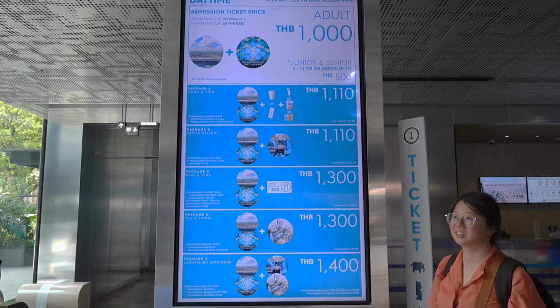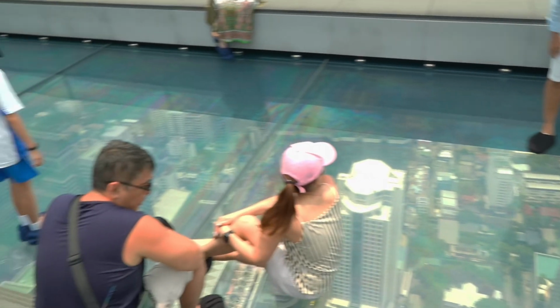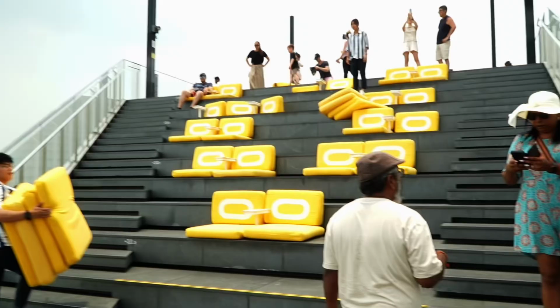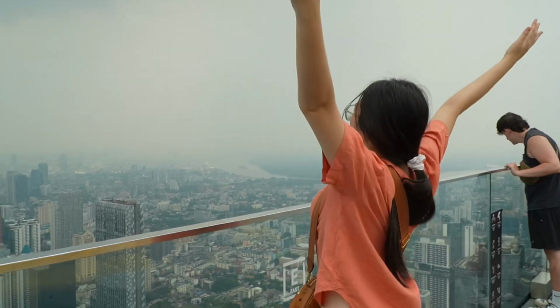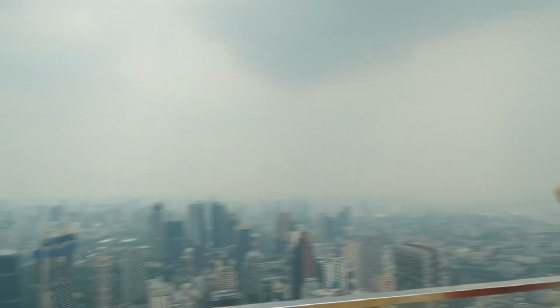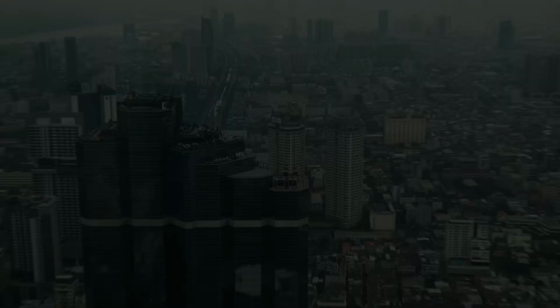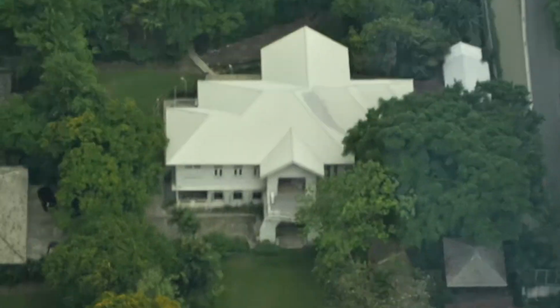Upon buying the standard ticket at 1000 Thai baht per adult, I get to experience their skywalk, which is a platform made of glass on their rooftop observation deck. You can walk on it and experience being on the edge of your life. Since it's the tallest tower in Bangkok, you really get to see a high up view of Bangkok city. And off we go again.